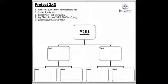This little worksheet is big time money, everybody. Big time money. If you need this sheet, I will email it to you. Just email me and I'll get it to you. But $29.95, number 2, activate, 3, qualify, 4, duplicate.